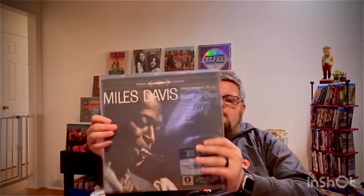It's a great record. It's got some of the best jazz musicians on it, so it's definitely one that you have to have. You know, anytime you have Miles Davis or John Coltrane or Bill Evans on a record, it's going to sound amazing, I think. So, you know, had to finally add it to my collection.